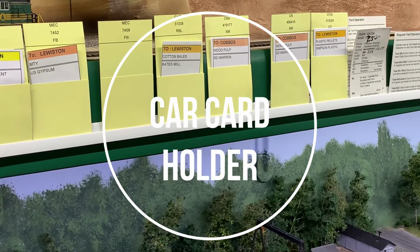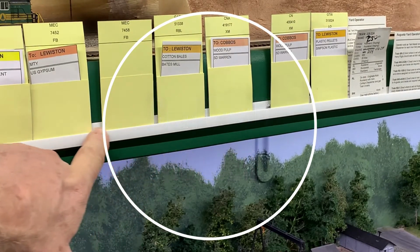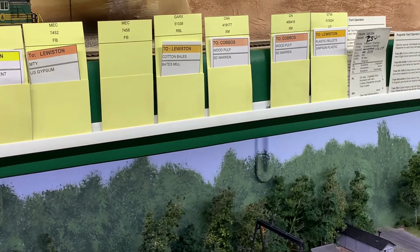These are the waybills I use, and this is the waybill rack I've built on the upper level so I can hold these waybills and sort them, so when I come into a Brunswick yard, I can actually figure out what cars are where in the train, and you're looking straight at it and looking down at the cars in the train.